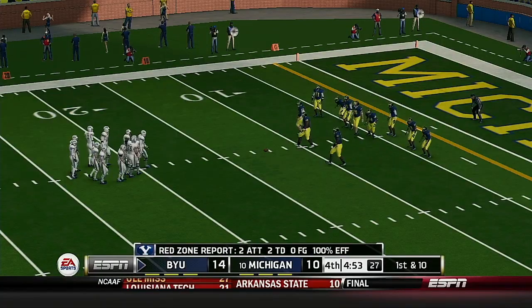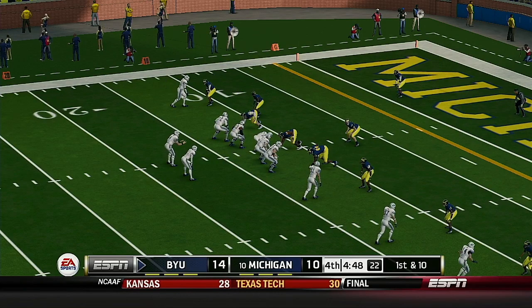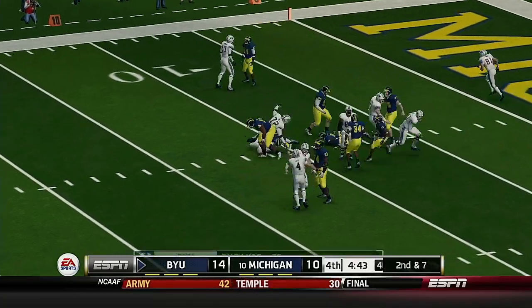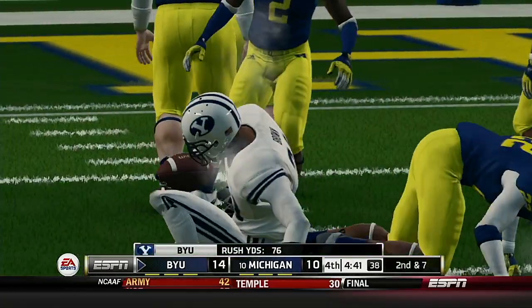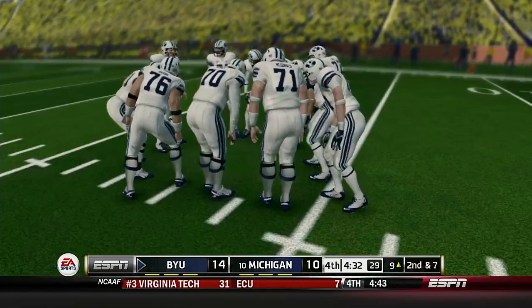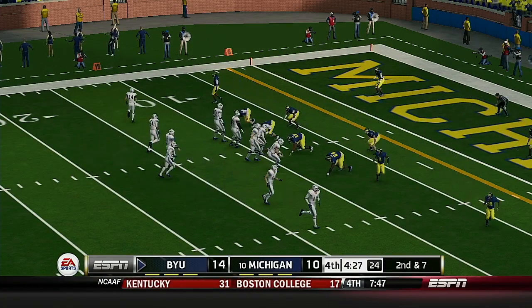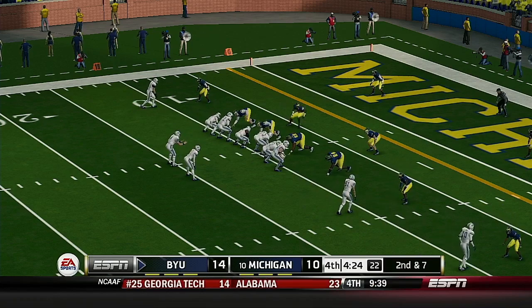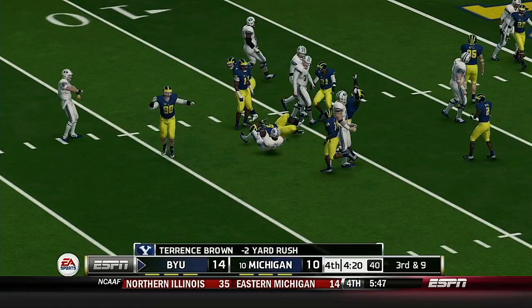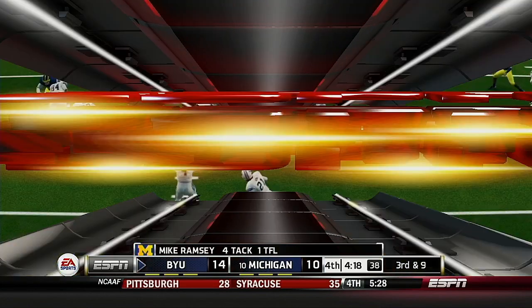And this is the 11th play of the current drive. Brigham Young is up four. He makes it to the nine. Ball inside the 10-yard line. Second down. That play was over before it got started. That was just a case of the offensive line getting beat at the snap of the ball.